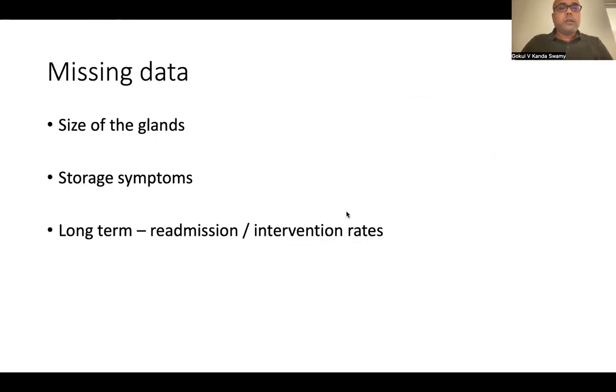What's missing in the literature is comparison of the high volume glands, with a prostate volume of more than 150 or 200 gram size. That's where the data is significantly lacking, and also about the storage symptoms and other long-term problems, about readmission and intervention rates and so on.